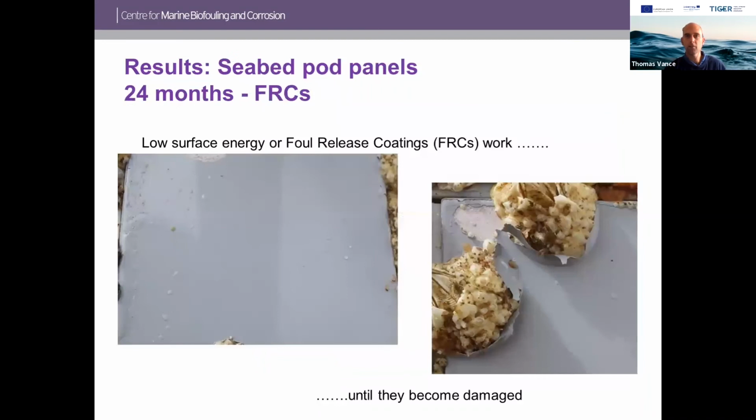There were really clear differences in terms of coating performance. As I say, we tested a whole range of different coating systems. And if you look at foul release coatings, so silicone polymer type approaches, initially where they survived the mechanical damage of being in the site, they looked very impressive. You can see the image on the left there. You can practically see your face in that one. So after 24 months in the tidal stream, it looks pretty impressive. However, where those coatings became damaged, we saw really quite aggressive fouling occurring.